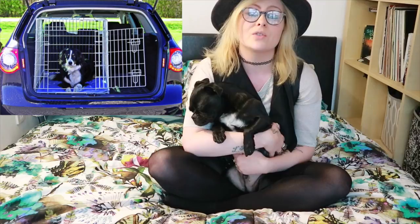You might find that your dog will prefer the crate if it's actually covered with a blanket as well, whereas some dogs will like to look out the window. So you'll know about this with your own dog.